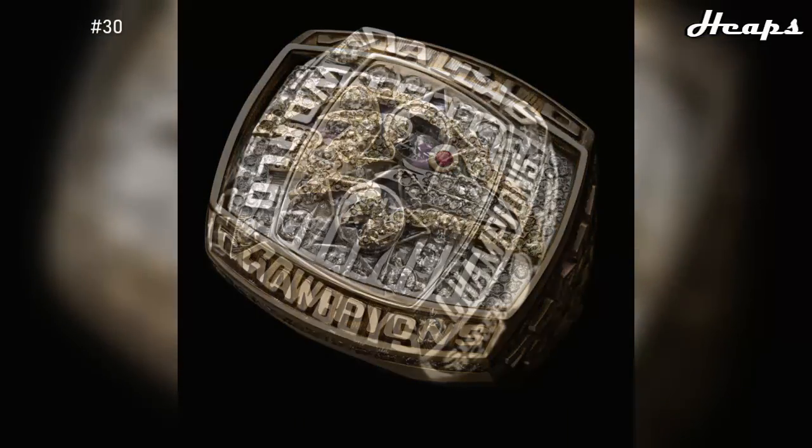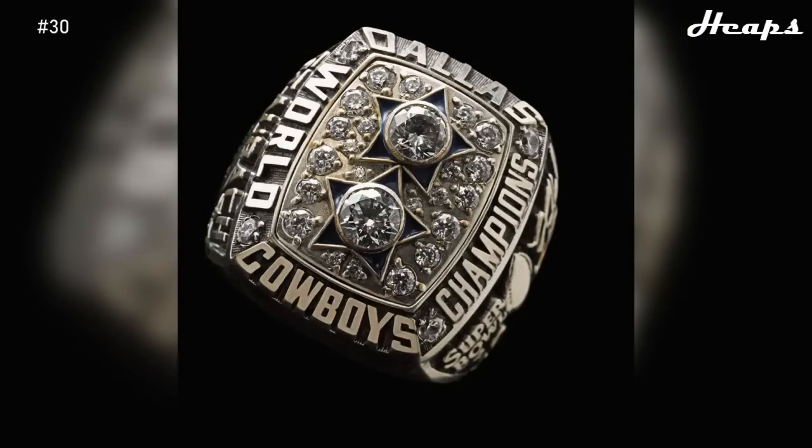At number 30, we have the Cowboys ring from Super Bowl 12. I like how this ring uses 2 cowboy stars to put the 2 championship diamonds in the center. The diamond placement is great, and I really like the font. This ring leaves me with no complaints.